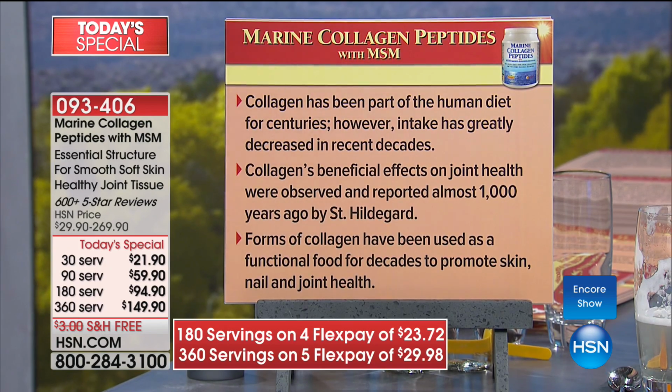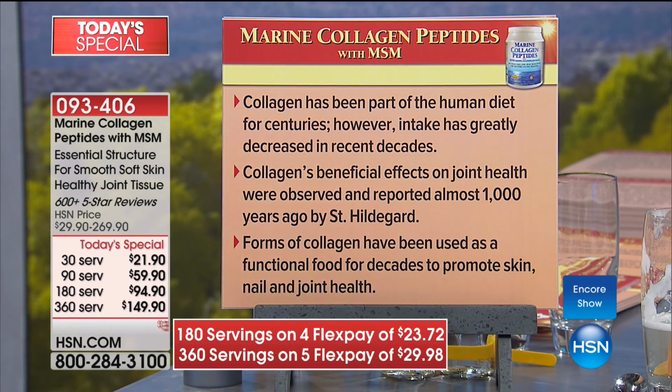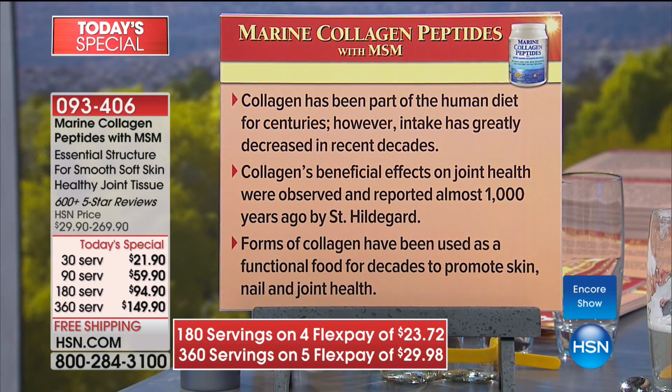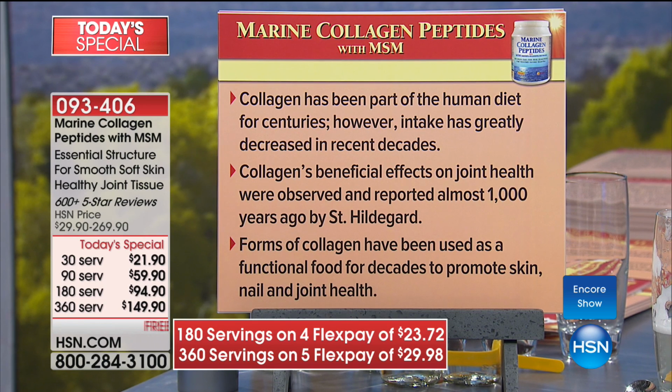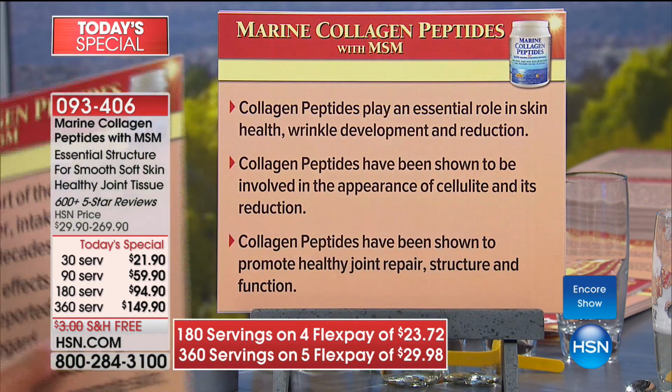But just reading some charts here, collagen has been part of the human diet for centuries. However, intake has greatly decreased in recent decades. Collagen's beneficial effects on joint health were observed and reported almost 1,000 years ago by Saint Hildegard. Forms of collagen have been used as a functional food for decades to promote skin, nail, and joint health.